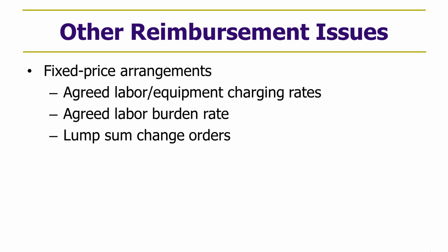Finally, there are various fixed price arrangements within the GMP contract. And remember, I mentioned at the outset that the GMP contract is a form of a cost-plus type agreement. And so having fixed-price portions within a cost-plus agreement is a little bit of a misnomer and inconsistent, perhaps, but it's real. So it's important to recognize those aspects of the GMP contract which themselves operate like a stipulated sum agreement. And that's labor and equipment charging rates that are agreed to as a surrogate for costs, burden rates the same, and then lump sum change orders that are negotiated.